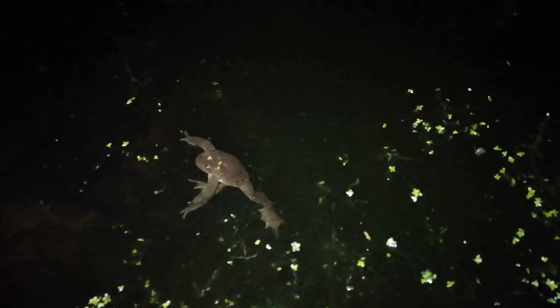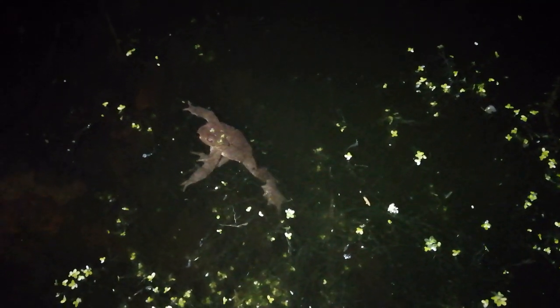How amazing. It's just sinking down, whether it's breathed out or squeezed its swim bladder, I don't know how these animals work, but it's just decided to sink down about 2 inches beneath the surface there. How wonderful. A toad. Bufo bufo, Latin name.